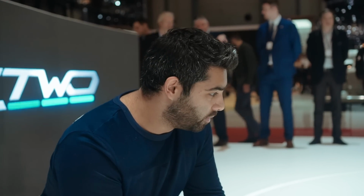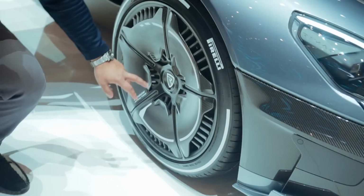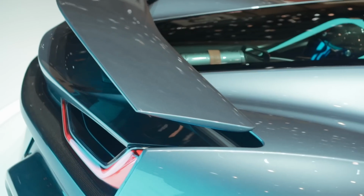So I'm super impressed. And even just check out the wheels. So like this section here, see the wheels, all carbon fiber, and this is all for a reason, right? So all for cooling and everything. It's not just for no reason whatsoever. I can look at this car all day, but we have to move on.